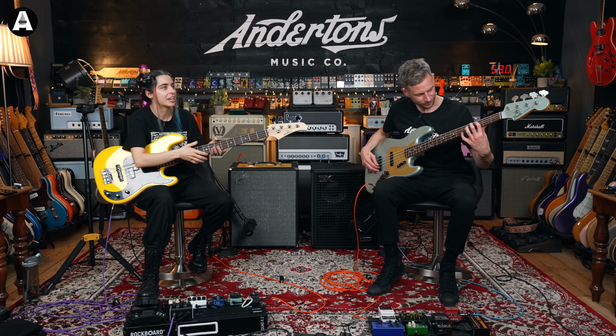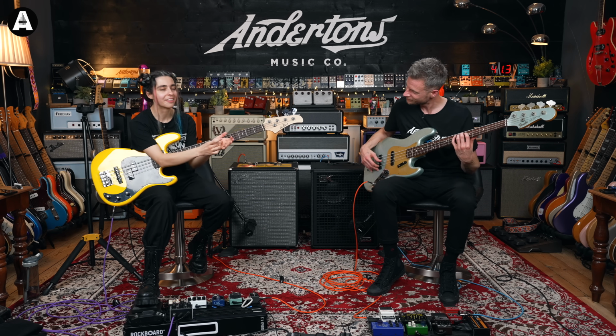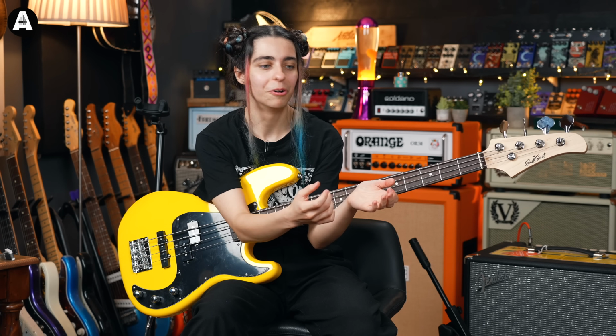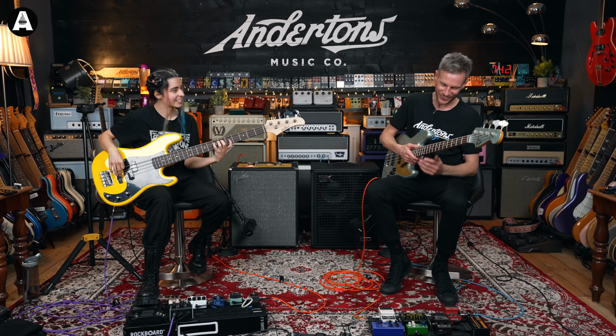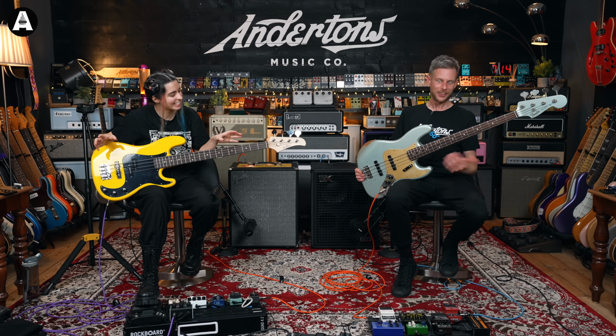But I think the D-shape does that thing on my hand where it must be the way I hold the bass, it kind of pushes that bit away. And that's where you feel the D-shape. So if I could mix the neck of that with the pickup set up and everything, that would be perfect. Nice. But both of them are really nice.